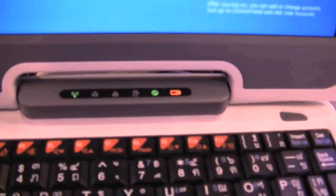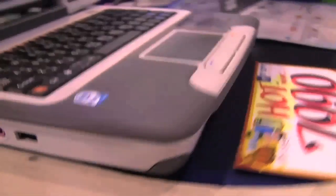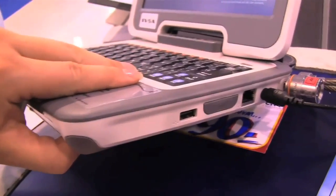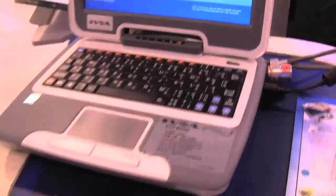Up at the top, you can see we've got some status LEDs. Here around the side, you can see it's got the USB, the headphone and audio jacks, and a fan. Around the front, we've got nothing, except for some built-in speakers. Around the other side, we've got the USB 2.0. That gray plastic cover there is for a 4-in-1 card reader. We also have got the Ethernet, the PSU, and the Kensington key lock.